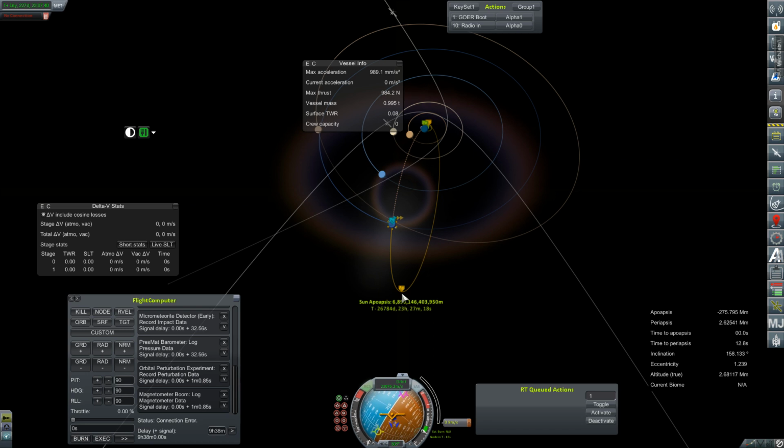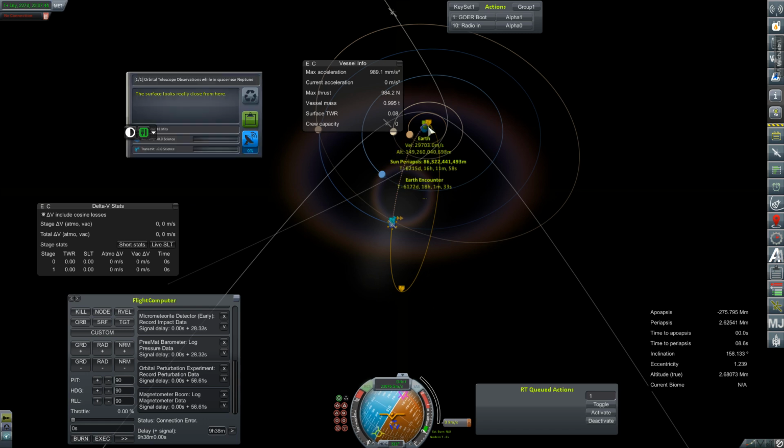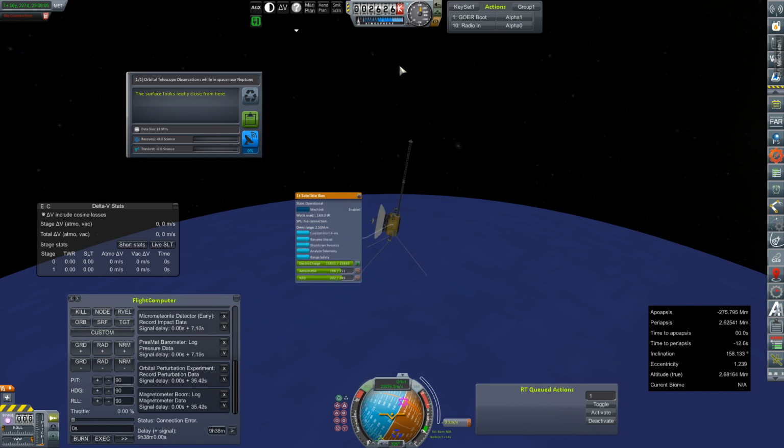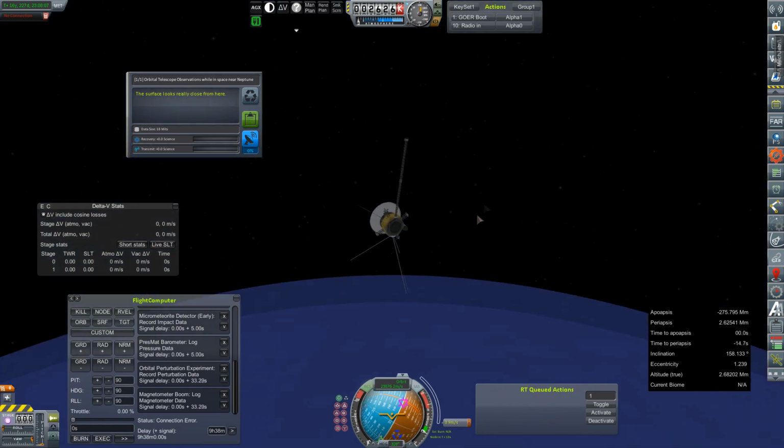26,000 days before we get to our apogee. And oh, that's only 6,000 days, so that must be the next lap after our Earth encounter. It looks like our Earth encounter is in 6,000 days. That's not too bad. And the surface looks really close from here. Does it? I'm surprised you can see it through all of this.